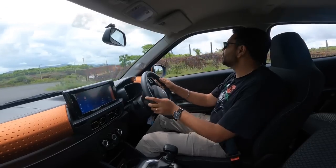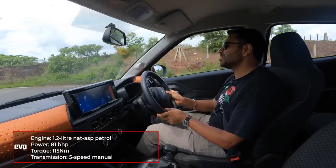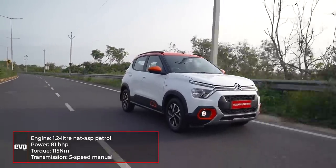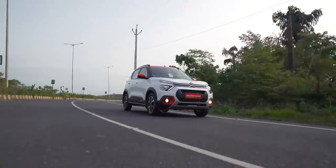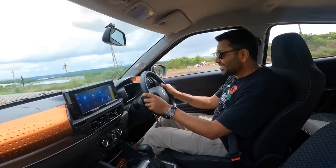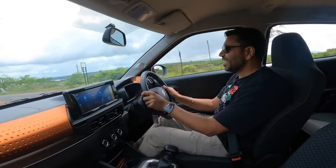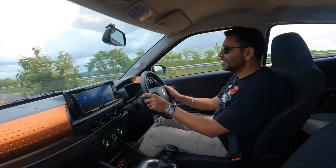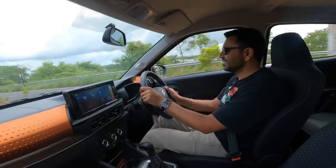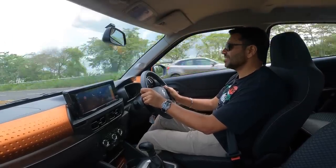A quick swap into the 1.2 litre naturally aspirated variant. This makes 81 bhp, 115 newton meters of torque. And, well, let's face it, if you want to get going in a hurry anywhere, you really have to key in the engine. And even then, you're not going to make quick overtakes. This engine really needs to be worked.